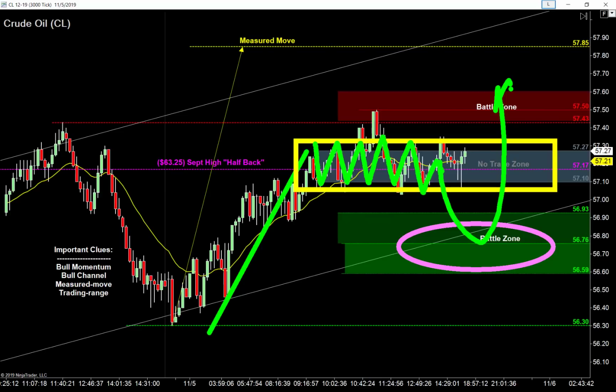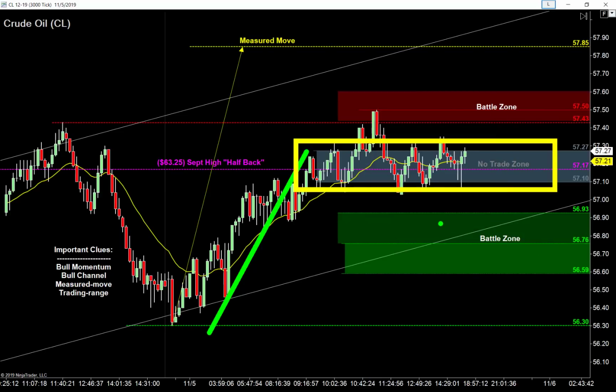Now, with that said, I've got really two main spots I'm looking for those long trades. One is off the low of this hidden channel, we'll talk about in a moment, and the other, of course, if we get that deep pullback, we'll look for a slightly more conservative, but still looking for that buy setup as we pull back underneath that trading range.